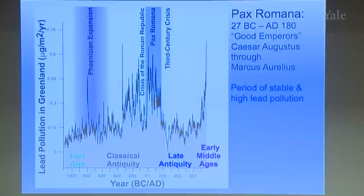In between those two crises was the Pax Romana, and I'm not sure if that's an accepted phrase in the history world, but for us neophytes it is. Anyway, the Pax Romana is a period of the good emperors from Caesar Augustus through Marcus Aurelius, approximately 27 BC to AD 180.